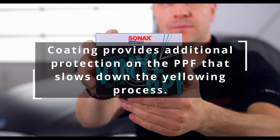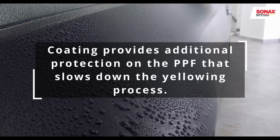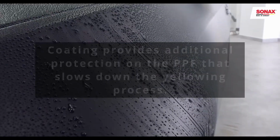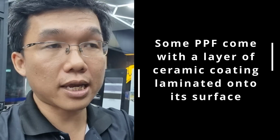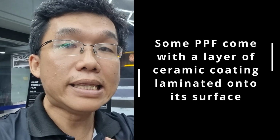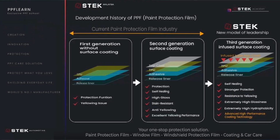One of the selling points of Stack's PPF is that it is not just a pure PPF. Many owners, after they put the PPF on, will put an additional layer of coating for UV protection to slow down the yellowing of the PPF. Now, some films have the technology whereby they laminate the coating on top of the film, layered onto the film for additional protection. Stack takes that a step even further with a patented process whereby they inject the coating onto the film.